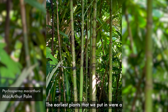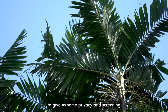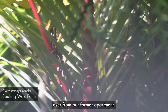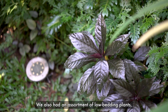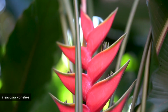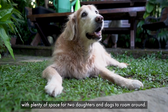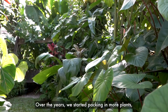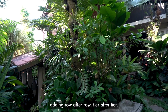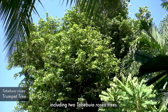The earliest plants that we put in were a row of 6 McCarter palms along the wooden fence to give us some privacy and screening. 2 ceiling wax palms, which we brought over from our former apartment. We also had an assortment of low bedding plants and some heliconias, which are still my favorite today. It was basically a lawn garden with plenty of space for our 2 daughters and dogs to romp around. Over the years, we started packing in more plants, adding row after row, tier after tier, more trees, including 2 Tebebuya rosier trees.